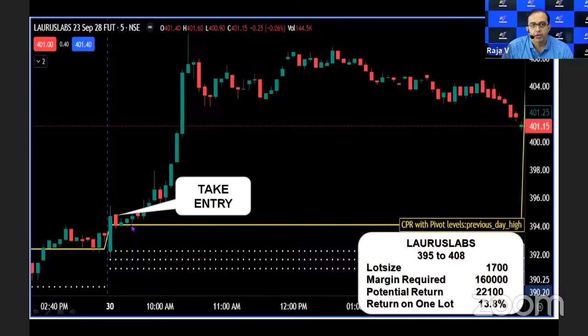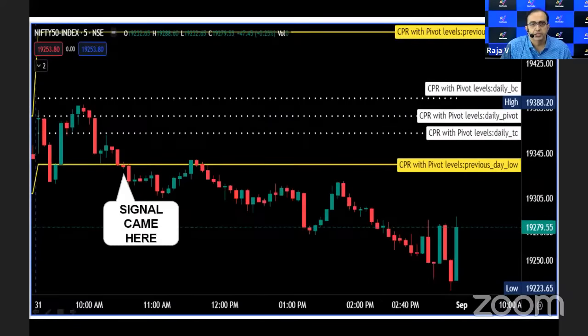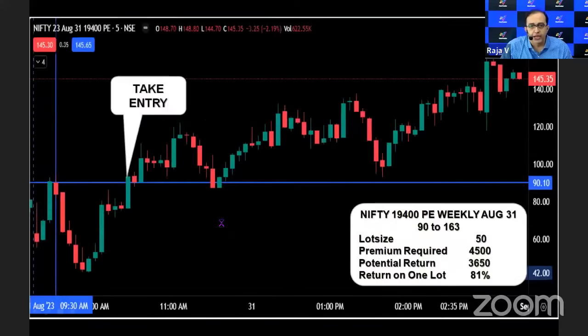Price has opened above the CPR, crossing the previous day's high. It gives a very good opportunity on either side. Previous day high is for the long side and previous day low is for the sell side. You can see here in this case that the movement is heading lower. This is in the index. As soon as it crosses the previous day's low, there is an opportunity for you to take a trade. You can also take this trade in options.